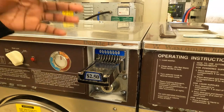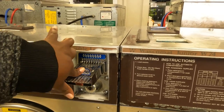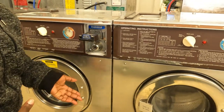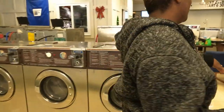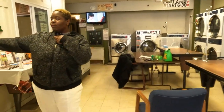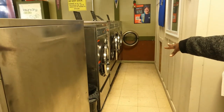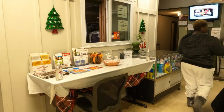Every hole right here, you have to insert a quarter for you to start washing. Once you do that, all you have to do is press this in and the machine starts washing automatically. Then you just have to close the machine and start washing, because if you don't close it, it won't wash. Also, on the other side, up here, you can see they have so many big machines. On this side also, you can see they have triple load machines. They're so huge. And also on this other side, same.